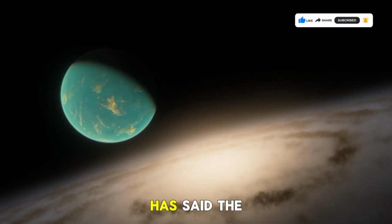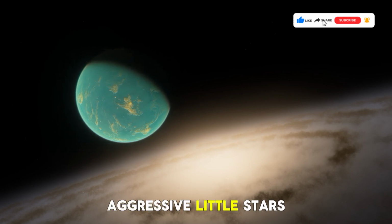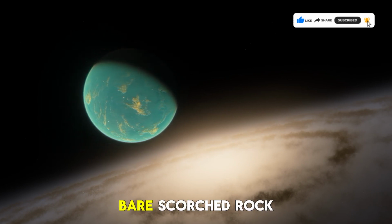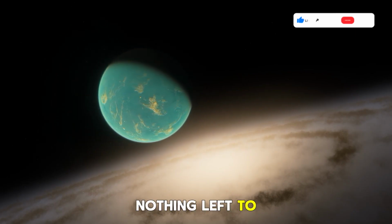Model after model has said the same thing for years. Rocky planets around aggressive little stars like this should end up bare. Scorched rock, no sky, no chemistry, nothing left to measure.